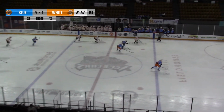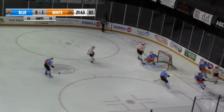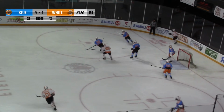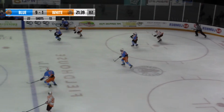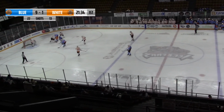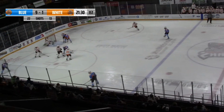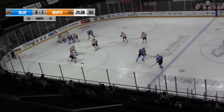And now a foot race. Here comes Hagen. Hagen, 1-on-3 reverse, trying to get it. He had multiple Summit Blue jerseys all over him for a second. You would have thought he was buried in an avalanche with all that Summit Blue on top of him. Now a nifty move. Miles Jackson tries to flick one back there. Couldn't find the backhand opportunity.